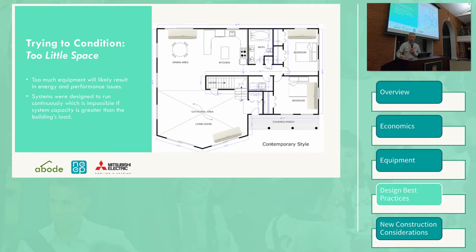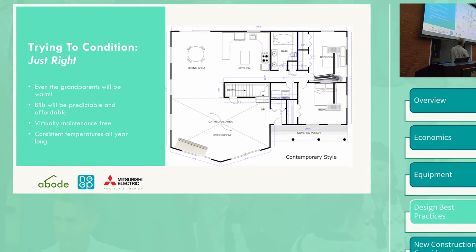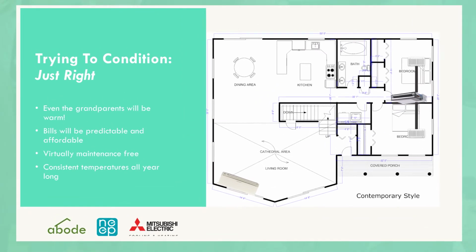So how do we get both? Well, there's a couple of different strategies. One of the strategies is to really go high efficiency. And of course, we're talking about smaller, tighter construction. This is all new construction. So this is really a completely appropriate pathway to reduce the number of zones in the house.